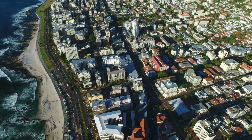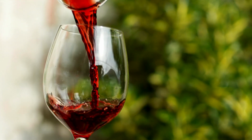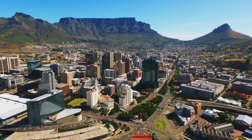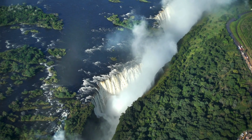Welcome to South Africa, the Rainbow Nation, where the lions roar, the wine pours, and the views will knock you off your feet. This 11-day tour captures the best of Southern Africa, from the cosmopolitan city of Cape Town to the best safaris of your life and one of the world's largest waterfalls, Victoria Falls.